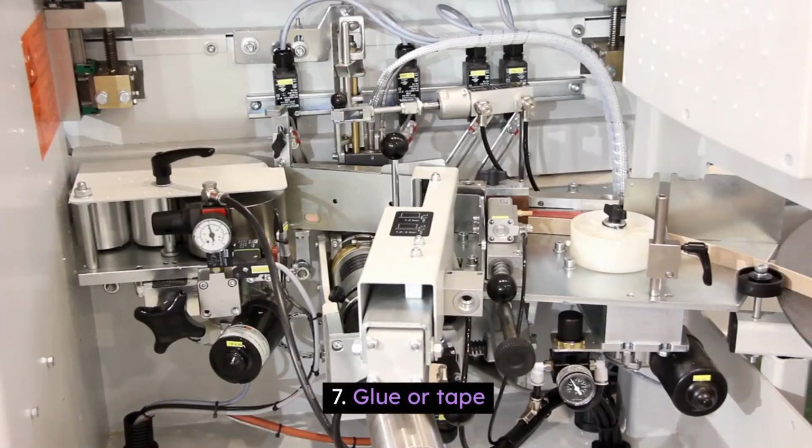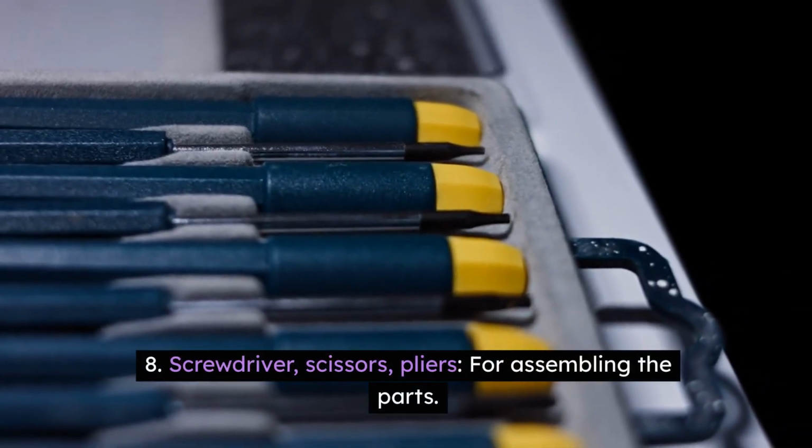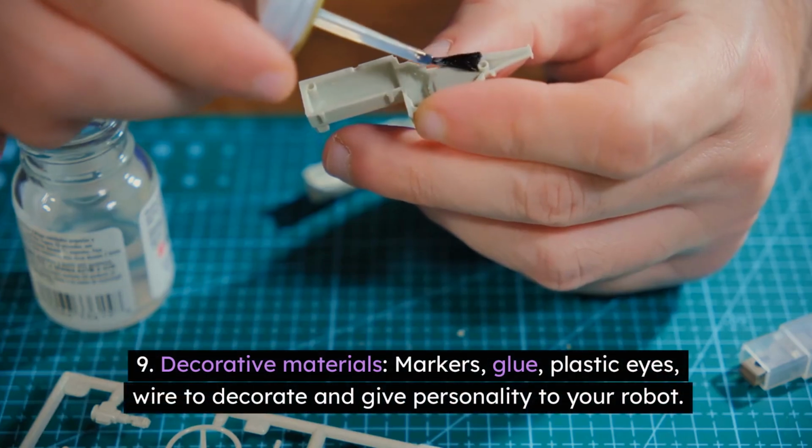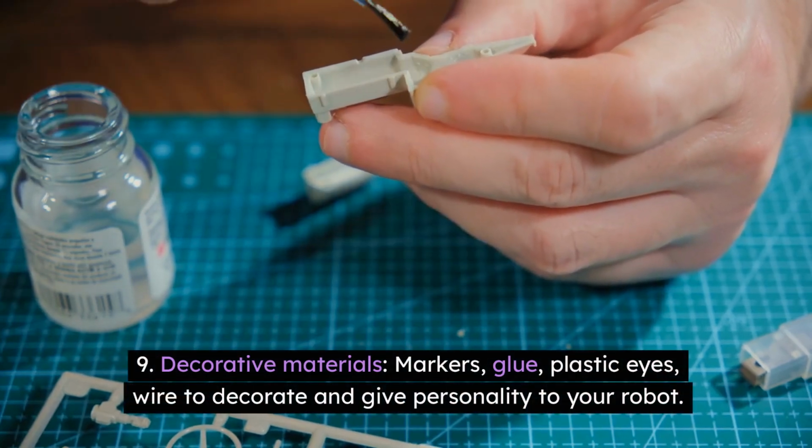7. Glue or tape. 8. Screwdriver, scissors, pliers for assembling the parts. 9. Decorative materials, markers, glue, plastic eyes, wire to decorate and give personality to your robot.